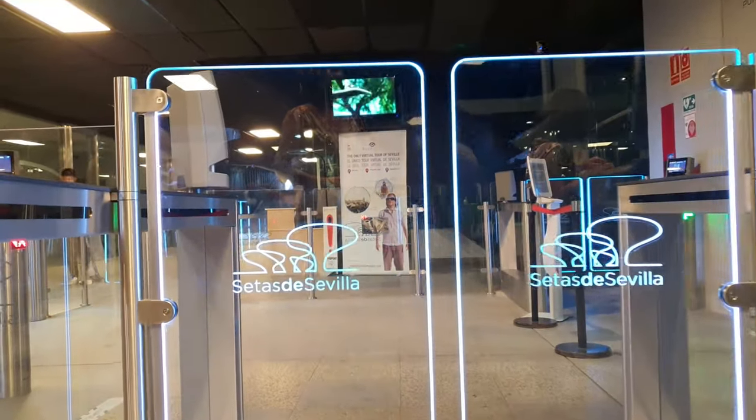It was the winning project in the competition opened by the Seville City Council to carry out the renovation of the square in which it is located. Its designer was the architect from Berlin, Jürgen Mayer.